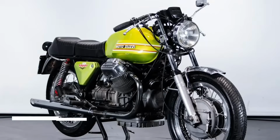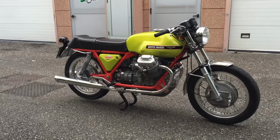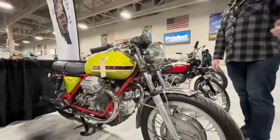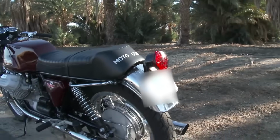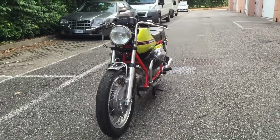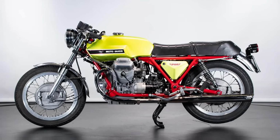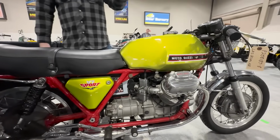With a top speed of 120 miles per hour, it was fast enough to challenge the best while offering precision and control that riders still talk about today. Moto Guzzi focused on more than just engine numbers. The V7 Sport was all about balance and agility. The frame was designed for tight handling, and the low-slung fuel tank, sculpted seat, and smart weight distribution allowed riders to carve through corners with grace.